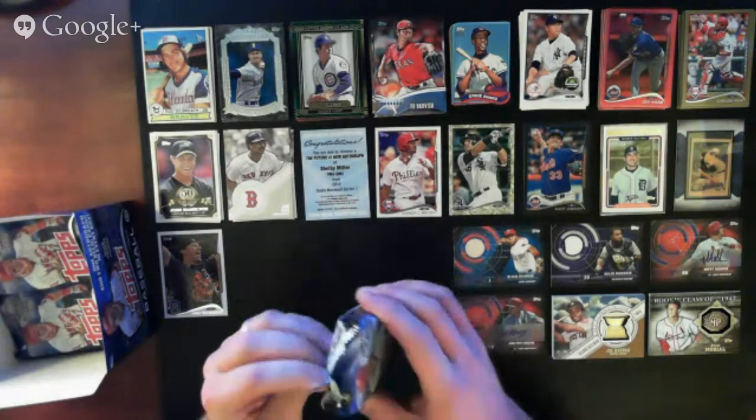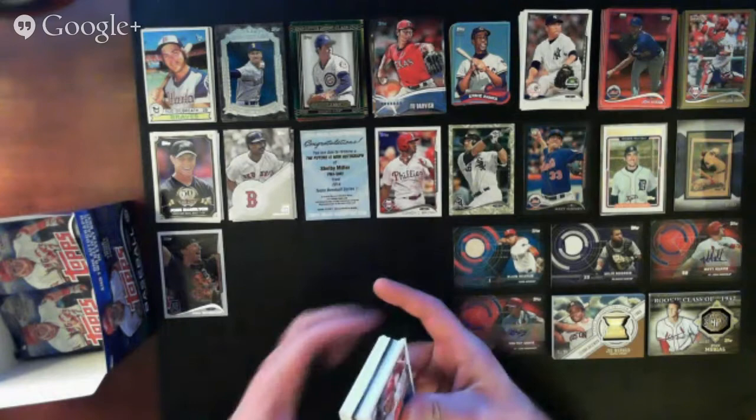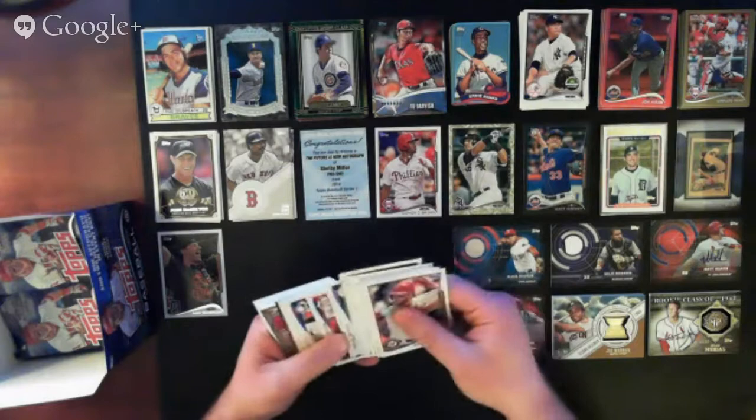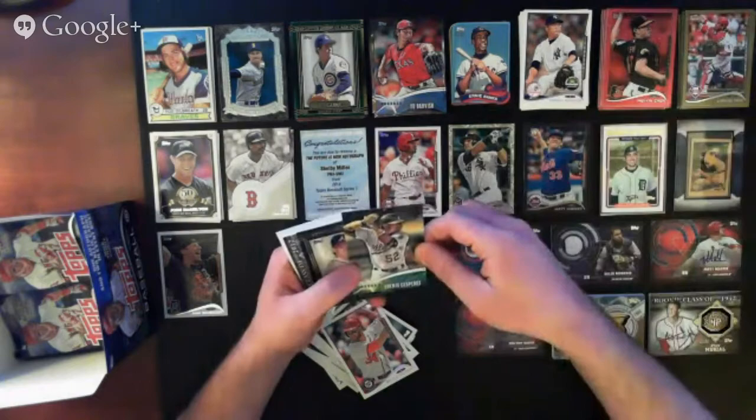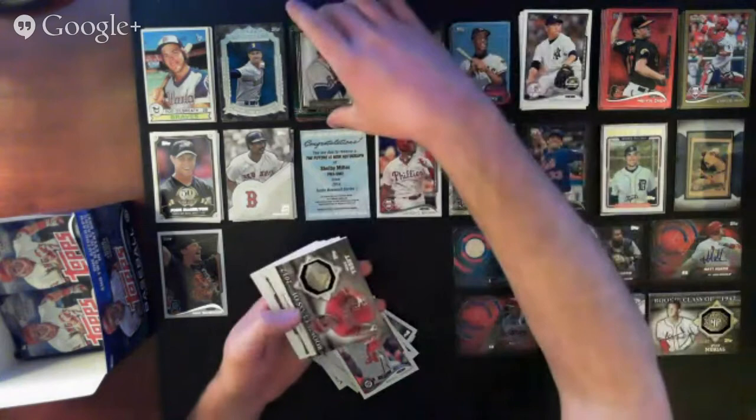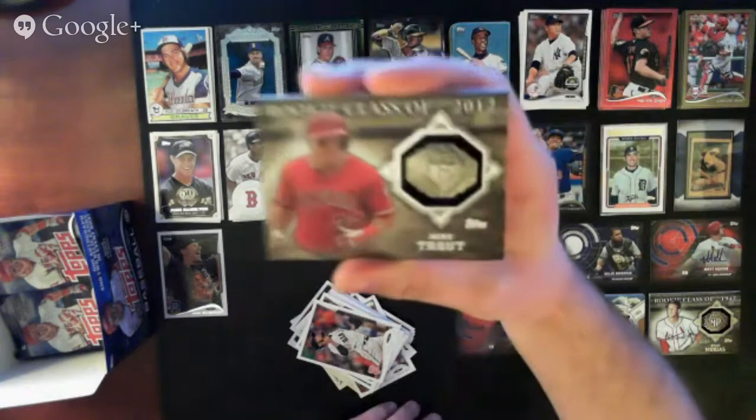All right, another thicker relic card coming up here. Let's see what we got there. First, we have a red foil for Wei-Yin Chen, the Orioles, a Cespedes Future Is Now, Tom Glavine, Upper Class, and it is a Rookie Class pin for Mike Trout for the Angels.